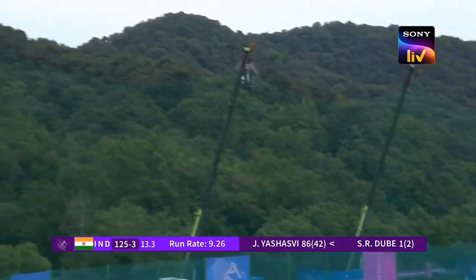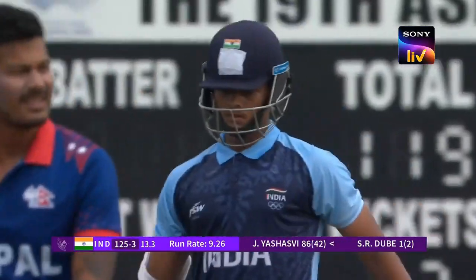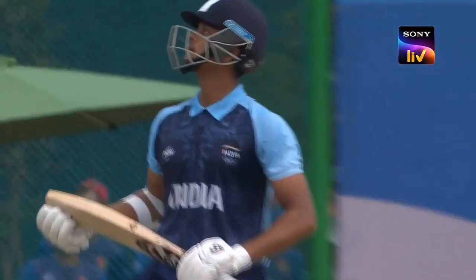Oh, that's gone a long way. Well, I don't think it went over the big screen there, the big net. It went a long way up. They've called for the new one. They've called for a new ball.